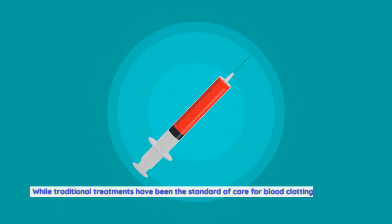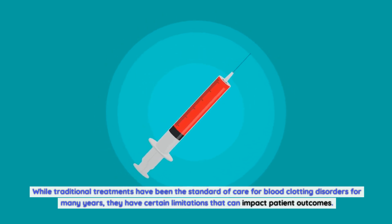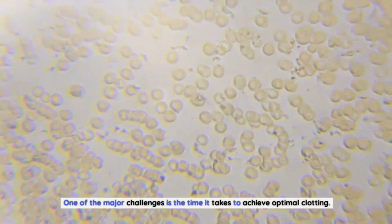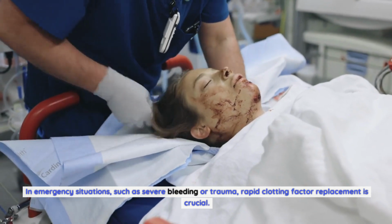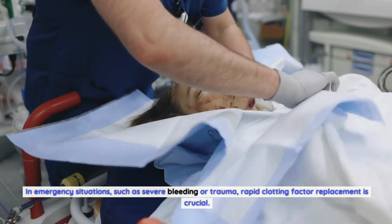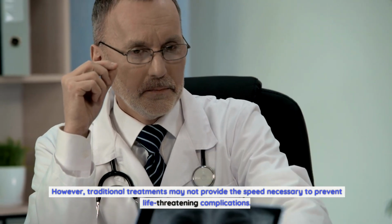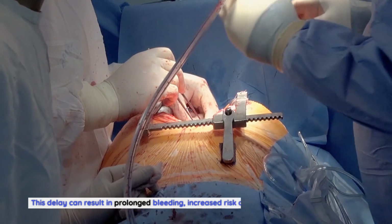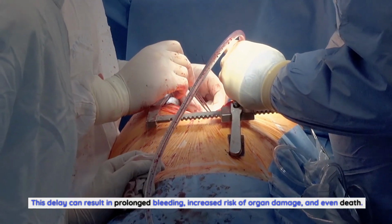The limitations of traditional treatments. While traditional treatments have been the standard of care for blood clotting disorders for many years, they have certain limitations that can impact patient outcomes. One of the major challenges is the time it takes to achieve optimal clotting. In emergency situations, such as severe bleeding or trauma, rapid clotting factor replacement is crucial. However, traditional treatments may not provide the speed necessary to prevent life-threatening complications. This delay can result in prolonged bleeding, increased risk of organ damage, and even death.